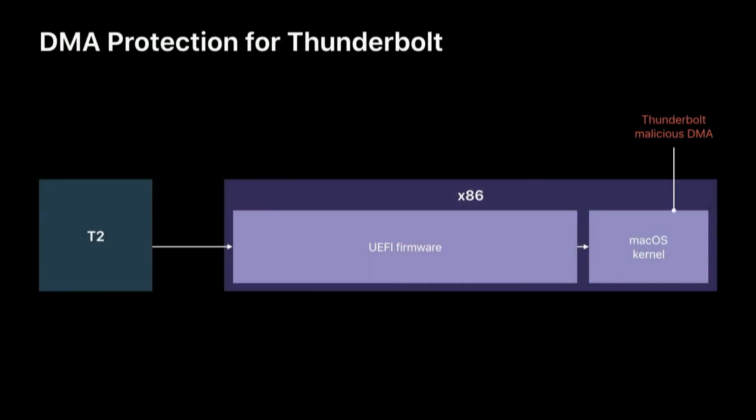So before VTD was introduced, you were able to plug in a malicious Thunderbolt accessory while macOS kernel was running, and you could simply go and do the malicious DMA and take over execution of the system. When, in 2012, we shipped VTD, by setting up VTD early enough before Thunderbolt accessories could be used, we simply prevented this attack, because by the time you could plug in a Thunderbolt accessory, it was contained with VTD and it could no longer do malicious DMA. But there's an obvious question here. What if you plug in the malicious accessory earlier? Specifically, what if you plug it in before macOS is even running?